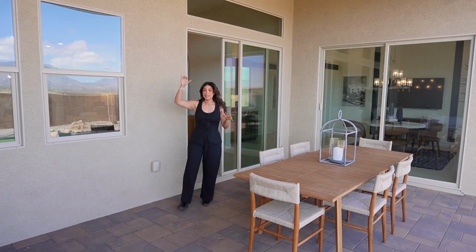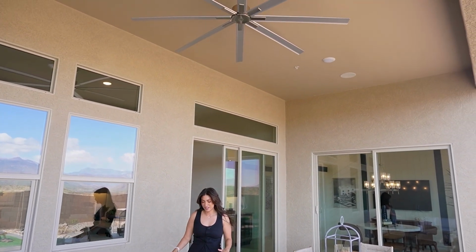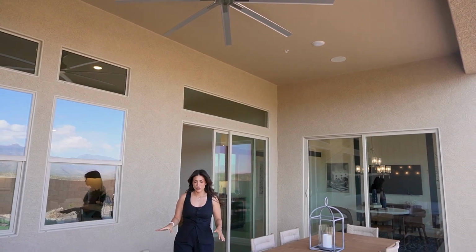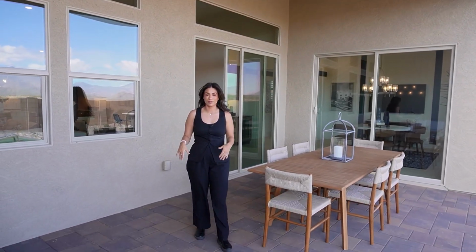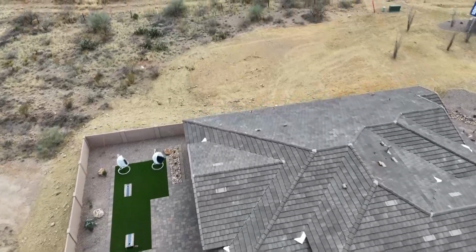Now, I can't wait to show you the beautiful views outside. Look at this beautiful patio. Still have those super high 12-foot ceilings, and then amazing paver work. So if you're choosing to build from ground up, you can design your backyard to look very similar. You can add a pool, there's more than enough space.